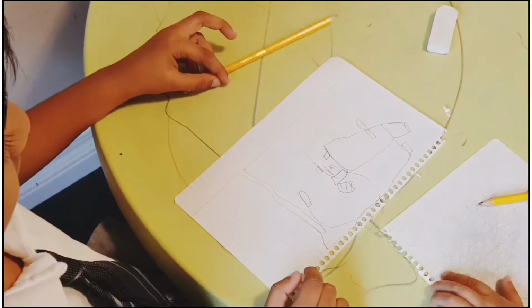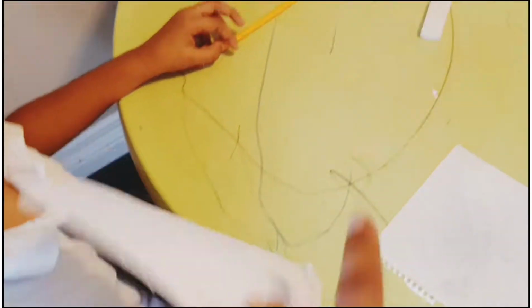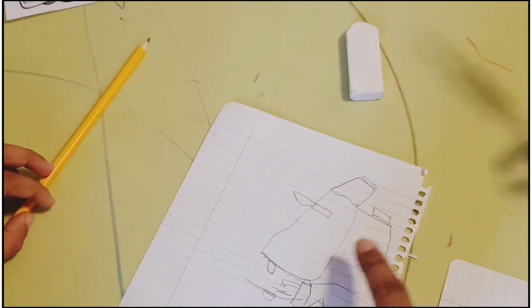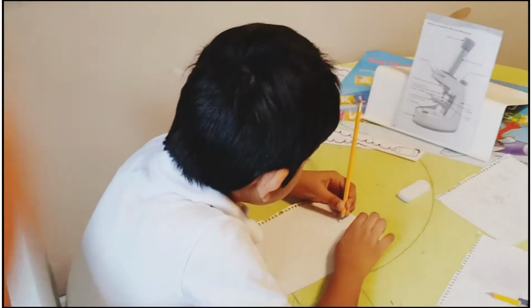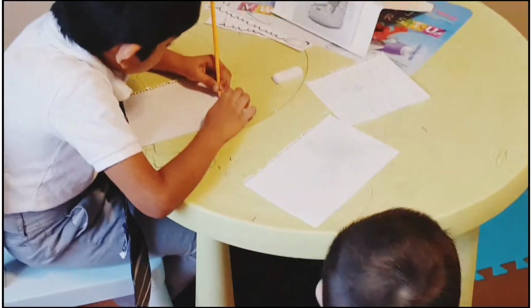Oh, are you done with the microscope? Yeah. Good job. It's looking good. Very nice, mashallah. All right, do you want to label it? You have to write down the different parts, like the eyepiece. Okay, so he wants to make it one more time, which is awesome.